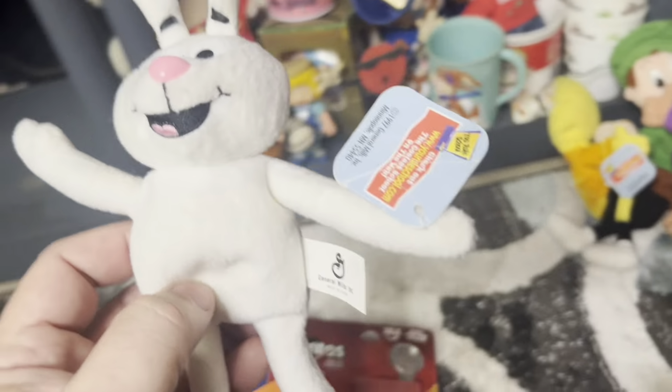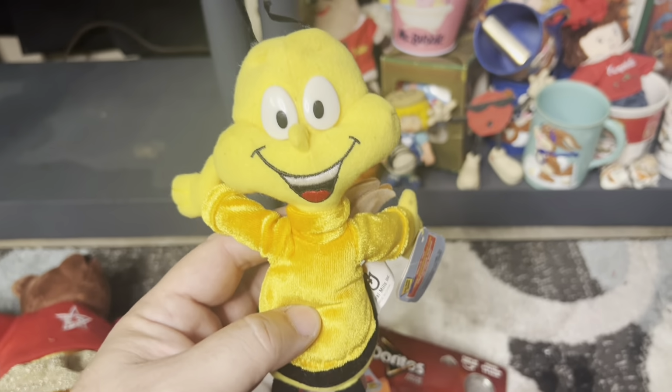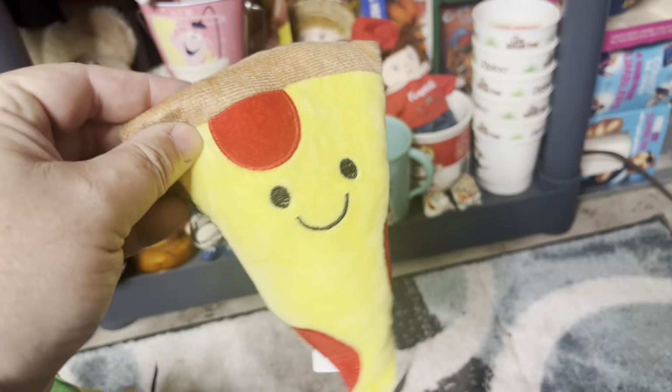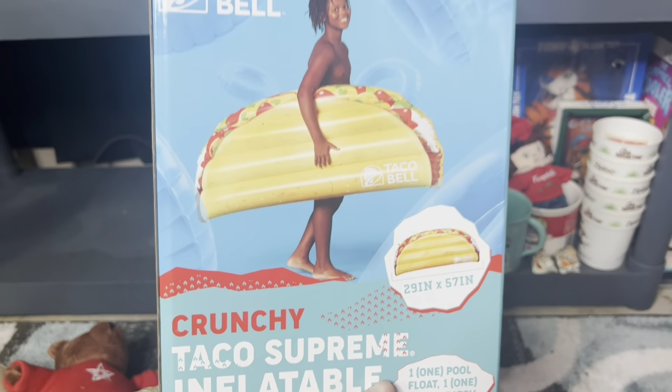We have the Trix Rabbit. He's worth about $10, still with a tag on. Have the Honeybee plush. He's worth about $10. We have Lucky from Lucky Charms, worth about $12. And Chip the Hound from Cookie Crisp, I think, for $10. A little pizza plush, worth about $1. Couch potato chips, worth about $5. And a Taco Bell sauce raft, worth $15. And then a taco wrap from Taco Bell, also worth about $15, still in the box.